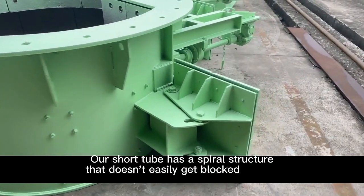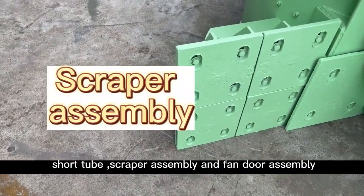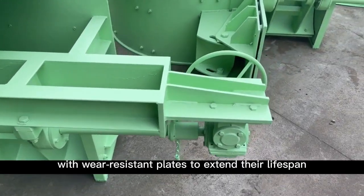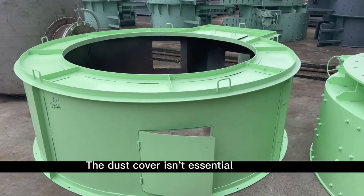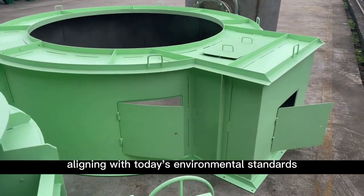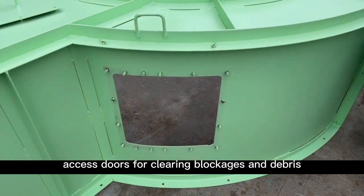Our short tube has a spiral structure that doesn't easily get blocked. The short tube actually consists of 3 parts: short tube, scraper assembly, and fan door assembly. All parts that contact materials are lined with wear-resistant plates to extend their lifespan. The dust cover isn't essential. It is used to improve workshop hygiene and avoid dust, aligning with today's environmental standards. Both the short tube and dust cover have access doors for clearing blockages and debris.